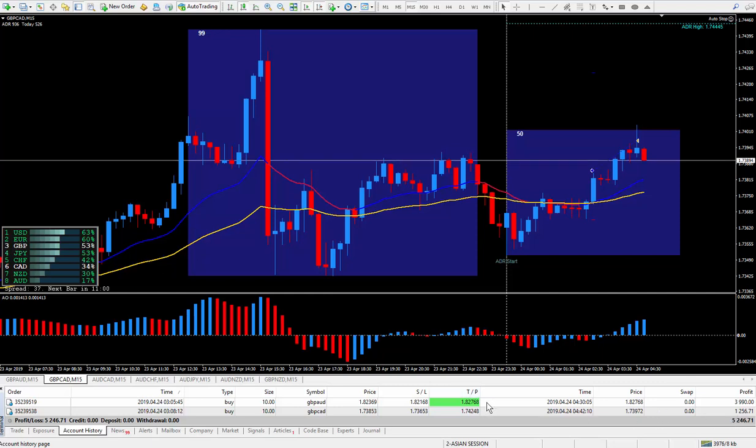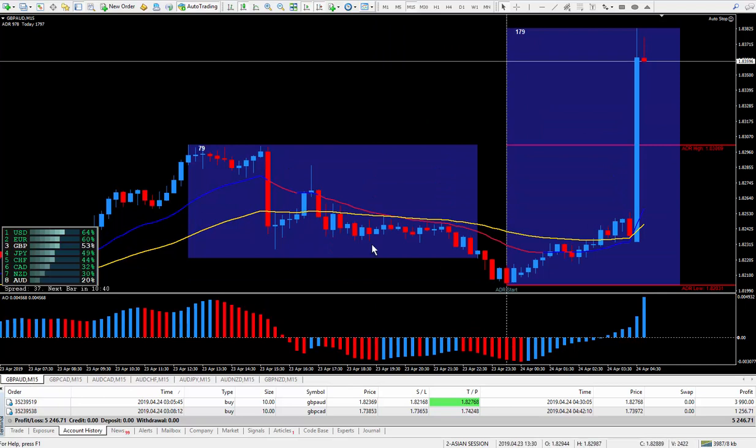Now, the one that hit my target, and I wish I had a bigger than 40 pips, because it went even a lot more than that. But I was away from the computer doing something, and when I came back, I already saw that it spiked up and hit my target. So let's take a look at the pound Aussie here. There you go. You can see it spiked up and went way past my target.